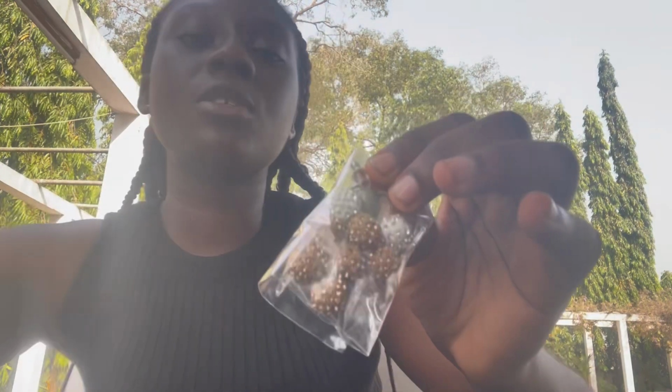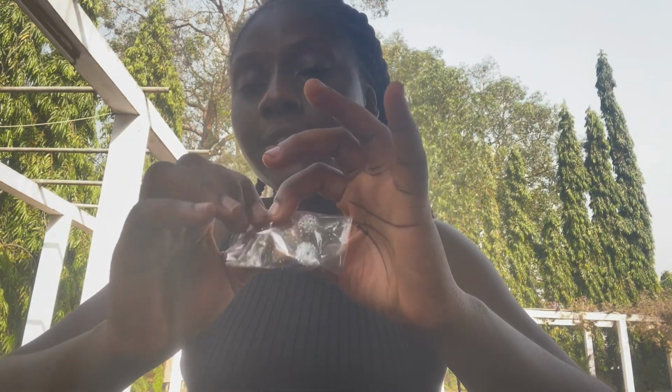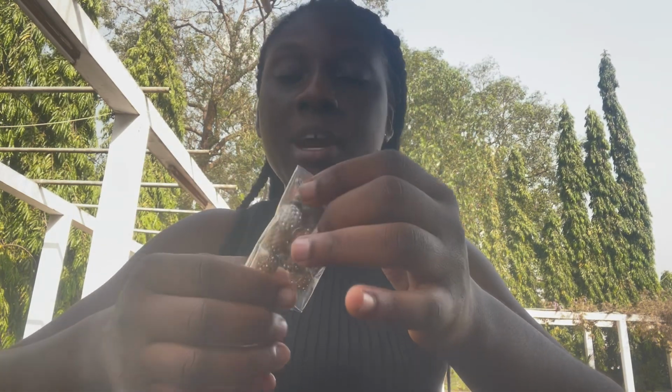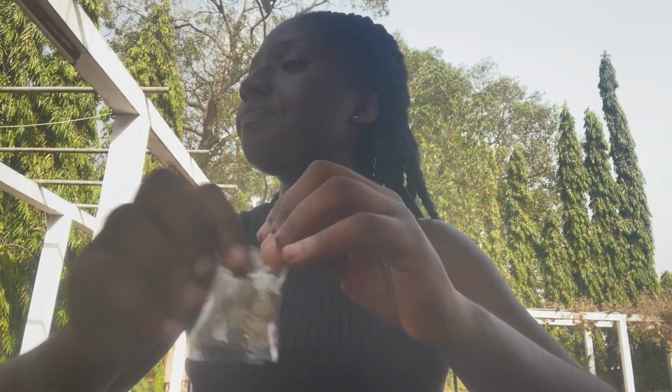Yeah, these are quite costly. One is 5 cedis, but if you buy it from Matilda, you might get one for 2 cedis.